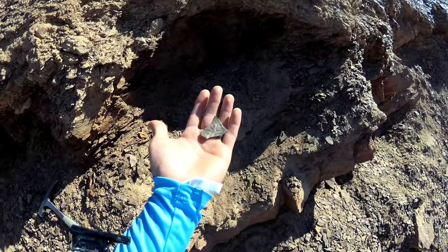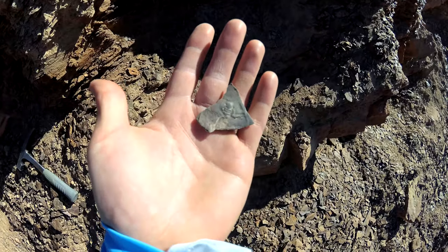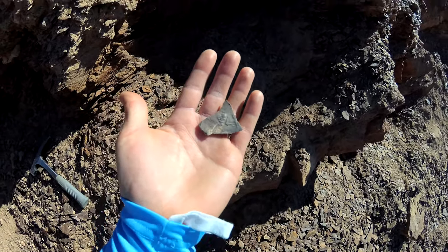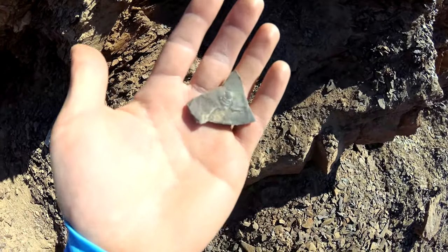All right, so here's the first pretty solid one we found. It's a little hard to see in the sun there. That's a cephalon, the head portion of a trilobite. I believe it's one of the more common things that you find out here.